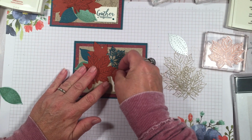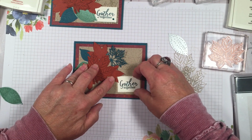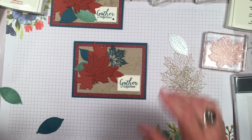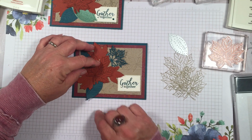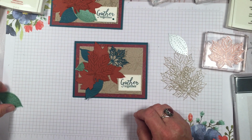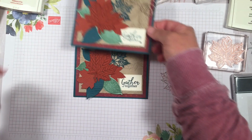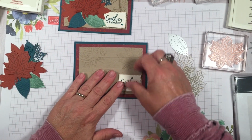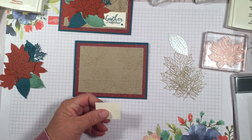One over here. I'd like for that to kind of lay on that. Once I get everything glued down, it will work. It'll be easier to put them in here, like that. And then this one over in here. That's sort of like that one. Alright. Wipe it off. Now I'm going to put this one on here with dimensionals.